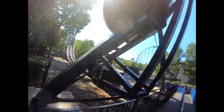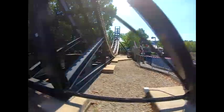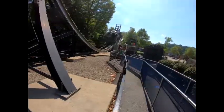So there we go. Actually walk under the track in the queue here, on the other side. There we go. It's a pretty cool ride. The best part is getting to the edge, and especially if your rotation has you on the end. It looks like you're almost going to go off. It's pretty cool.